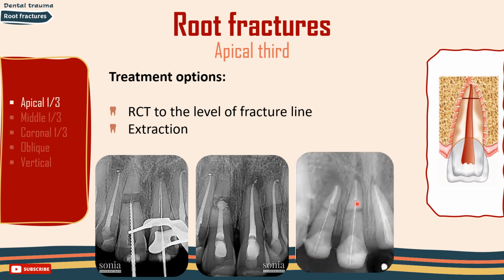Prognosis is usually good. If extraction is required, apical third can be left in situ to preserve the bone surrounding it.